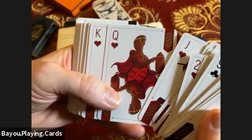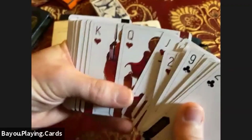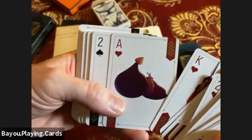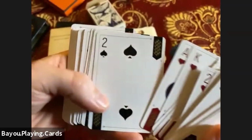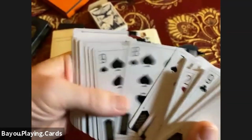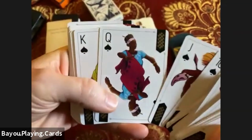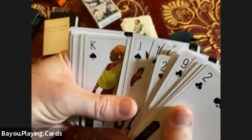It's really interesting to hear him talk about the culture there and how it's depicted in these cards that he makes. Absolutely. I love decks that do this. Decks have been telling stories and teaching people things for a very long time, and so it's nice to kind of get back to that a little bit. Yes, absolutely.